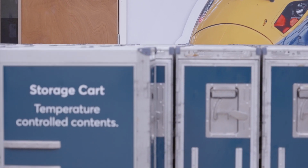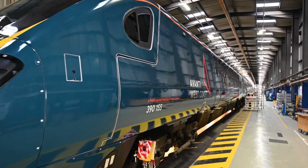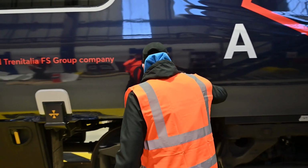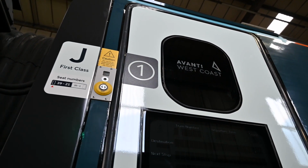We thought about several different ways of completing this project, and ultimately what we decided was that we would wrap the cab vehicles first and then move on to the intermediate vehicles as a second part. Aura worked fantastically with this because it was a change to the original contract agreement, and ultimately they worked with us excellently, delivered it, which was brilliant.